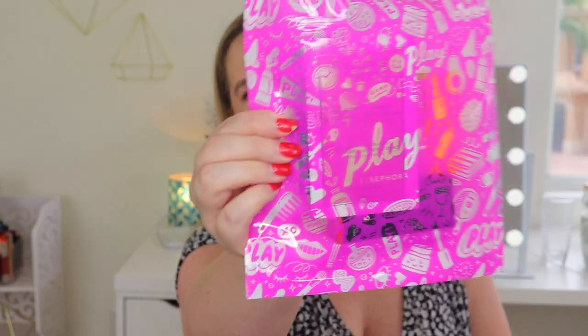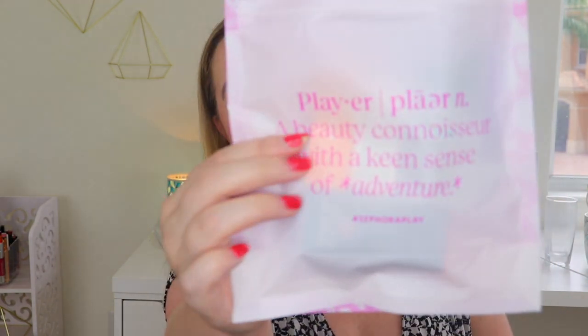When I open the box, this is what I see. There is a card on top, and then there is a bag full of all of the products. The bag is a little different this month. Usually I think it's red, but it is pink this time. And on the back it says something different too: Player, a beauty concierge with a keen sense of adventure. Cool. So these are like resealable plastic bags. You can reuse it if you want to.